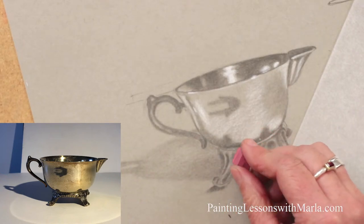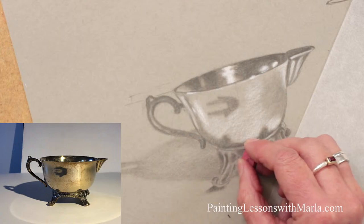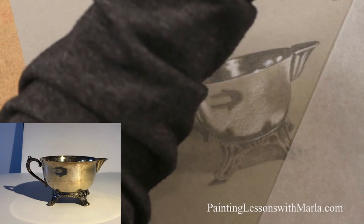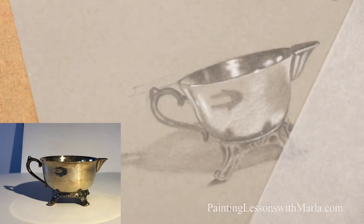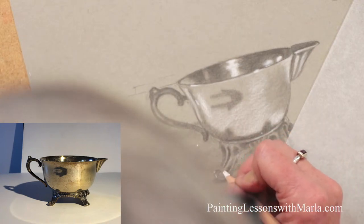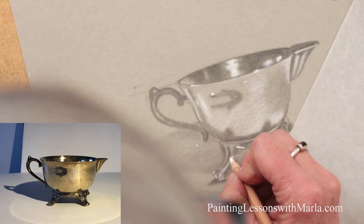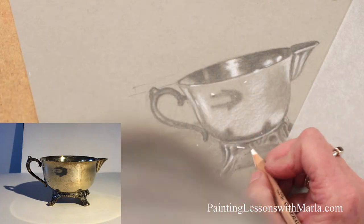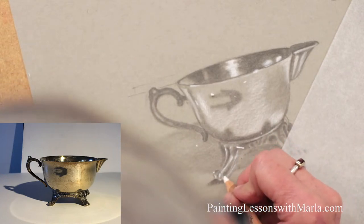Yeah, and so, but you can't have a big buildup of the graphite where you're going to put it. So it's really advisable to leave the paper where you know you're going to put the highlights. So let's see, where do I want those? Even so, I'm having to see that kind of dig in a little bit. Definitely fun.